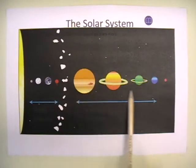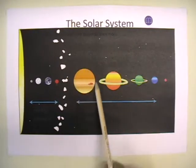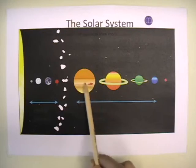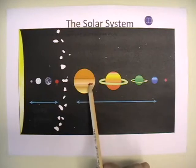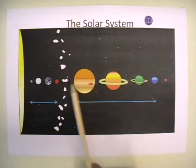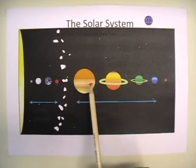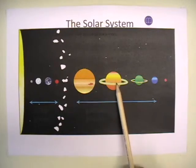Next one out, and this is the start of our gas giants, is Jupiter, and it's the largest planet. And you can see this enormous crater on Jupiter's surface. The crater is actually a hurricane or movement of gas, so it's called the giant red spot. It's enormous. It would have a gravity on its surface of 2.5 times that of the Earth. So you would find it very difficult to walk. In fact, you couldn't walk at all because it is a gas and you'd just be pulled straight to the centre. Next one out is Saturn.